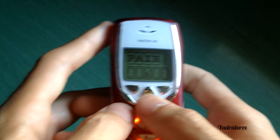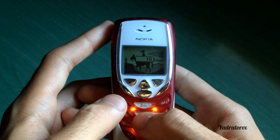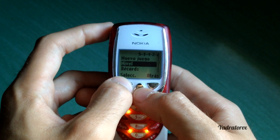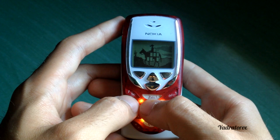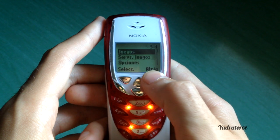Pairs 2. Oh. Easy game. Another level. Okay, there you see a memory game. And nothing more. I like very much that snowboarding. I didn't see it yet.